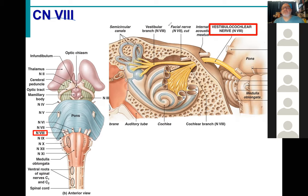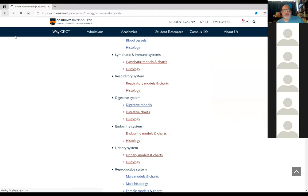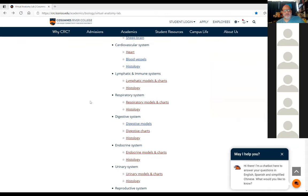All right. Since we just did this, let's go ahead and talk about it here. As we talked about, underneath the pons we have six medially, seven intermediate, and eight lateral. And from there, it continues on down 9, 10, and 11. This illustration does a nice job of showing them individually. But let's go back to that Cosumnes River site and see what they have under the nervous system.